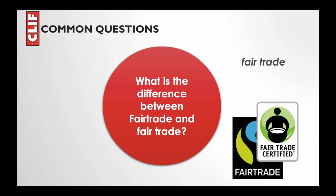Fair trade as one word on the bottom there is only used by organizations, brands, and products that are part of the Fair Trade International system. So you can tell the difference by looking for these labels, right? The blue and the green fair trade mark on product packaging. When products have a fair trade mark on them, it means that they meet fair trade's rigorous social, economic, and environmental standards.